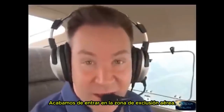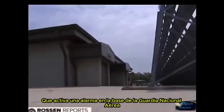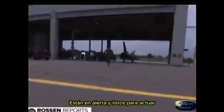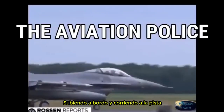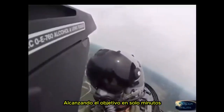Okay, we've just entered the no-fly zone now. Our pilots aren't talking to air traffic control, ignoring their calls to reach them. That triggers an alarm at the Air National Guard base. These fighter pilots scrambling to their jets. They're on alert and ready to take action 24 hours a day. Today, racing to their F-16s, suiting up, climbing on board, and rushing to the runway. Taking off to intercept our rogue Cessna, reaching the target in just minutes.